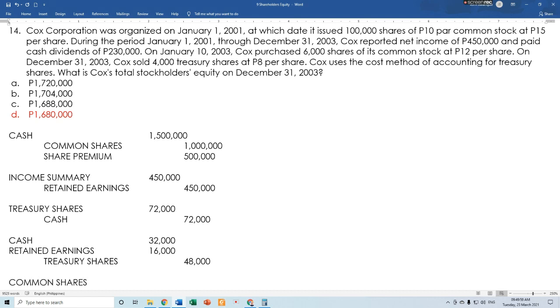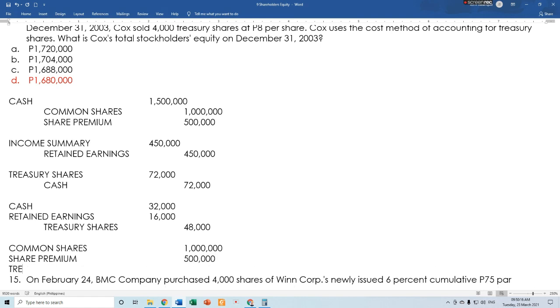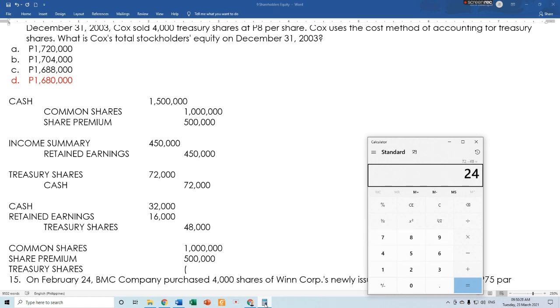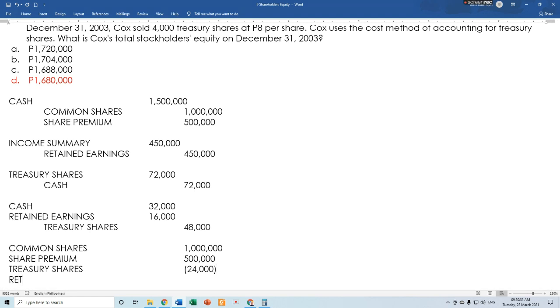So yung common shares natin, the common shares will remain to be 1 million. Wala namang retirement na nangyari. Our share premium will remain to be 500,000. Hindi naman siya affected. Yung ating treasury shares will now become, magkano yung original nito? 72 minus 48. That's 24,000. So 24 na lang to. Tapos yung retained earnings natin will be 450 minus yung 16. So magiging 434.